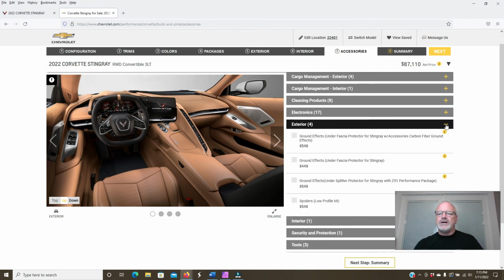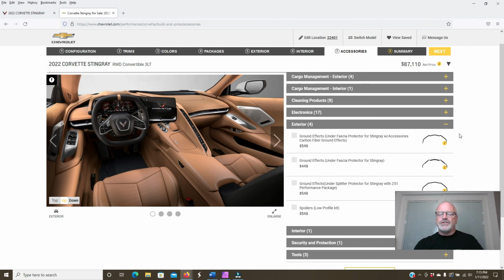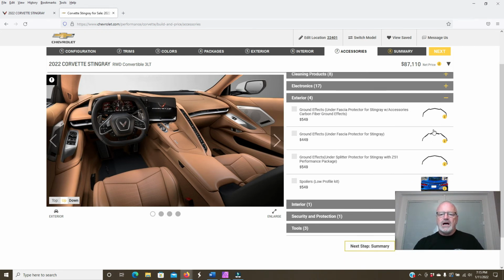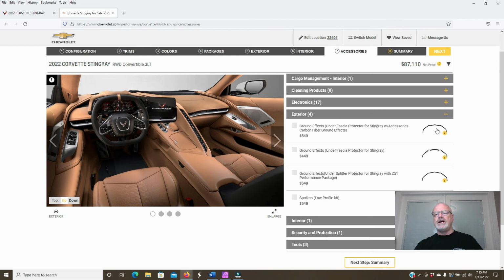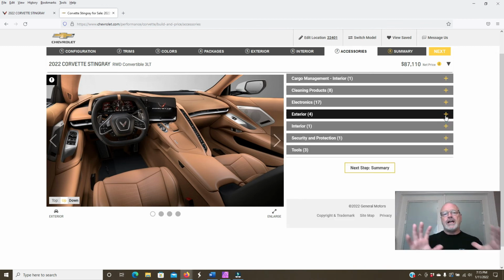Exterior ground effects. These are the front splitters and the low profile spoiler on the back. Again, I wouldn't need to order any of them from the factory because I'm looking at an aftermarket company to do that. And I've seen them on In-Chain Designs up in Corvettes at Carlisle, on his C8. It's a design that he made, and they're getting ready to put on the market for sale. Incredible look that it adds, and so that's where I would want to do that.